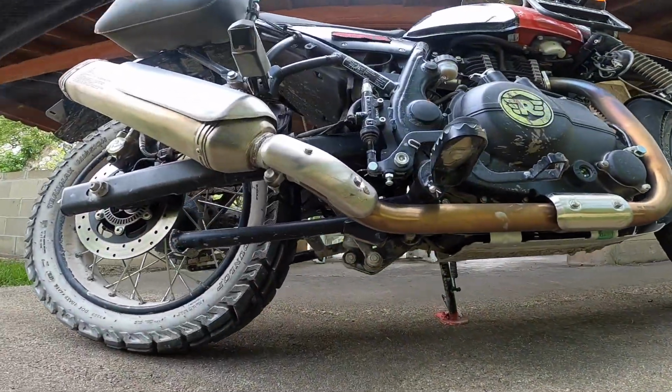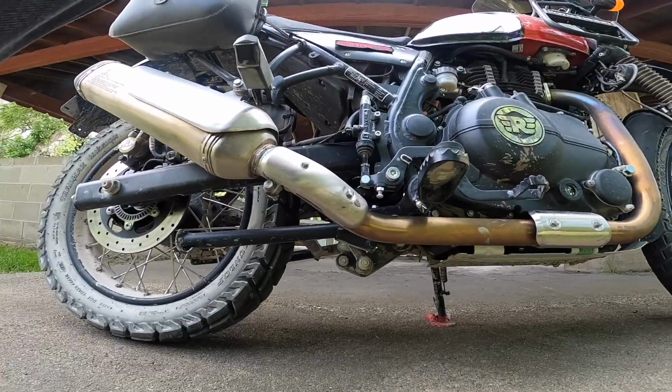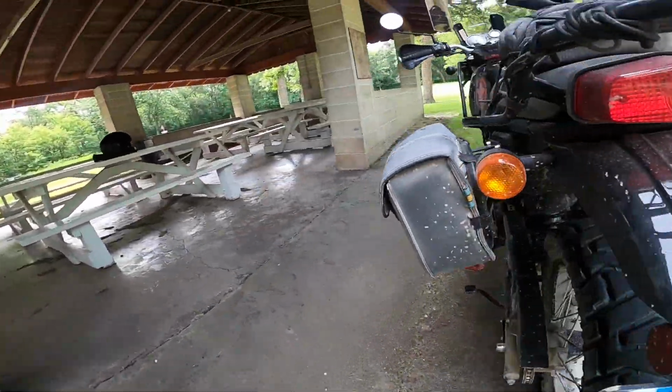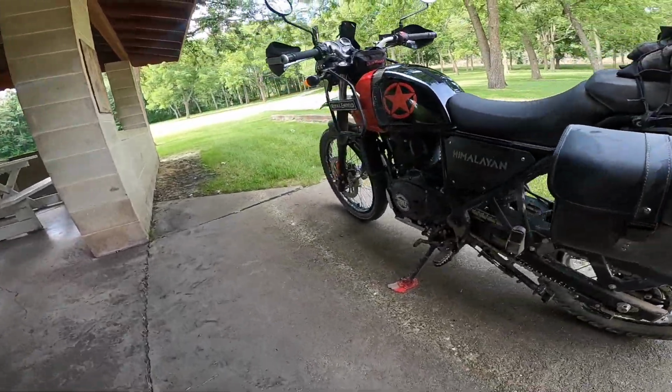And that's adjustable. You can get a longer link to lower the bike and a shorter link to raise the bike, and people do that. And they make some really good aftermarket options for this bike too, as far as shocks go.